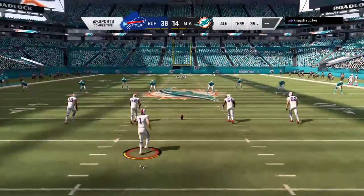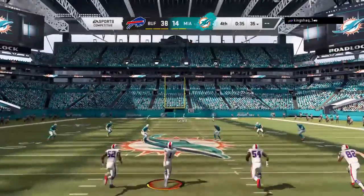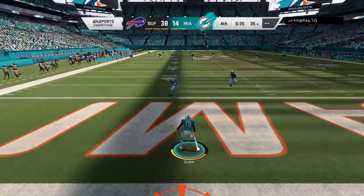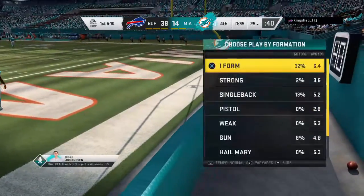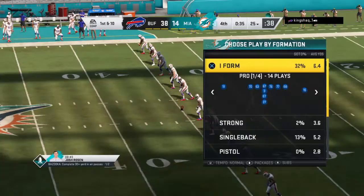They'll get another shot on offense following that pick 6. And now the kick is away. And this will be a touchback as that sails over the end line.